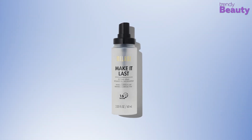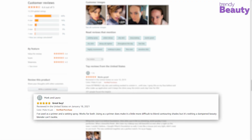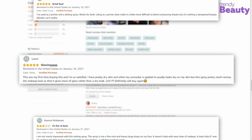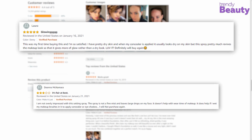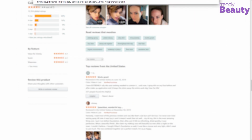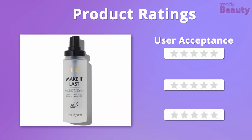The Milani Make It Last Setting Spray is highly recommended by users as it greatly blends all the powder, gives a natural look, and also keeps makeup on all day. But besides that, a few users were not really impressed with the product. So it's time to rate this setting spray.